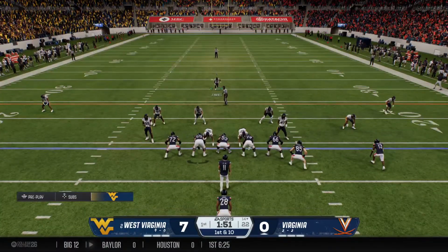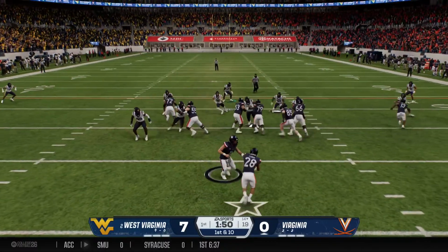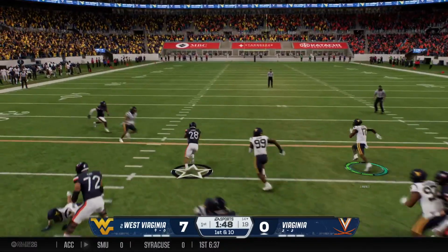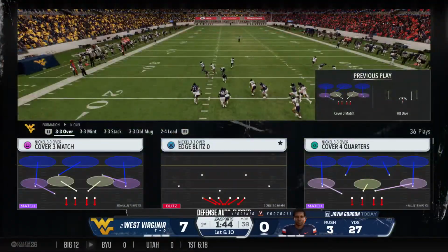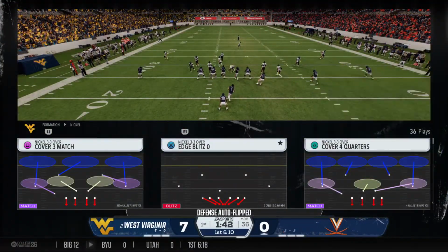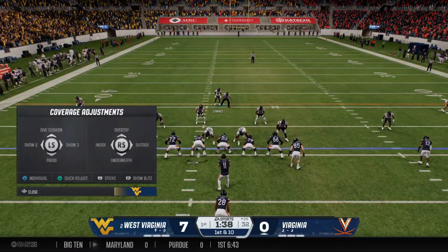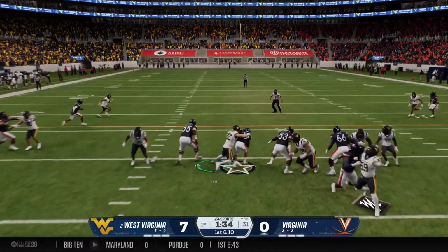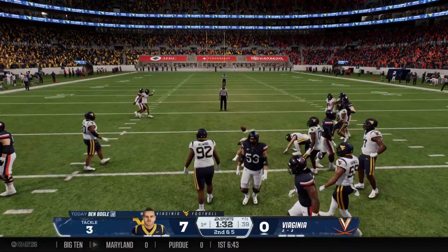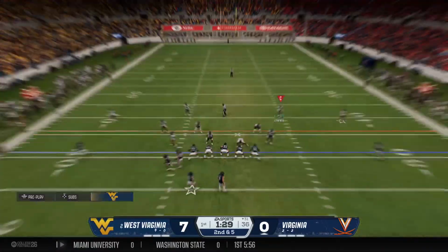First snap of this drive will come from inside the 15 at their own 14-yard line. Using his legs, it's Gordon. Got the first down and more. All down, but he has enough to move the chains. And the offense with a nice run, breaks off a little bit of run, gets a first down. Oh, and here they go again. First down, you've seen this. They like to go fast. Gets it across the 30 to the 31, a pickup of 5.